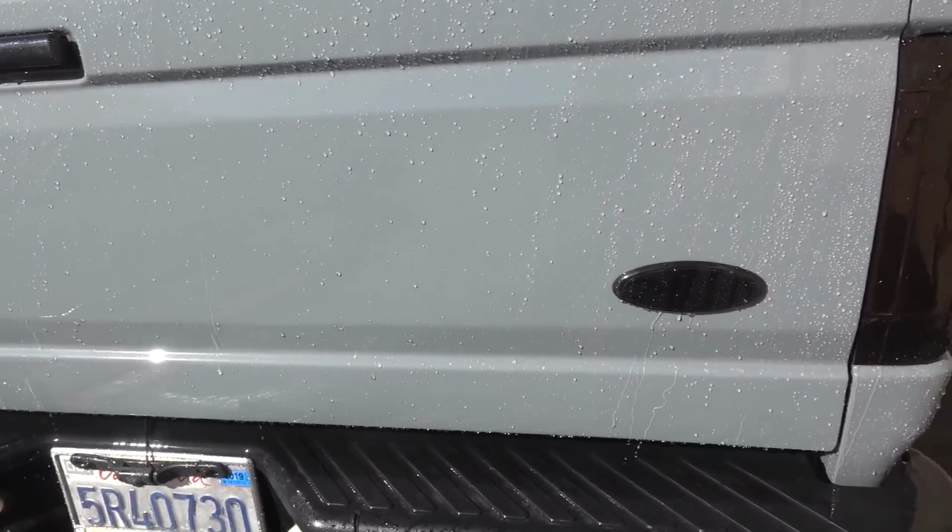And just like that, she is clean. Now, obviously my truck isn't super dirty. There was just a decent layer of dust on it, plus all the cat footprints and all that. There's a little bit of mud near the wheel wells, but it wasn't too bad.